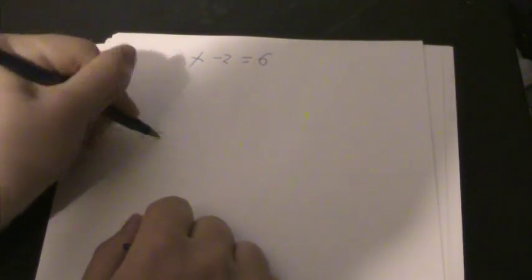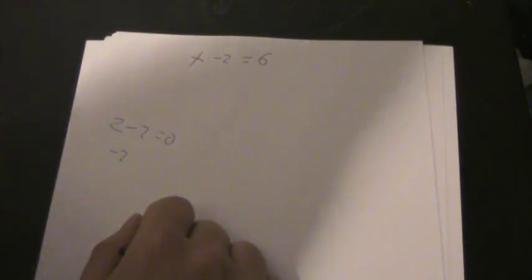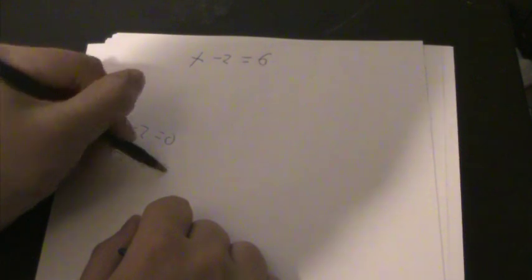So, what is the opposite? Like, how do you turn 2 into 0? Or negative 2 into 0? When you take 2, how do you turn it to 0? You subtract 2, that equals 0. So if you have negative 2, what do you do to it? You want to add to it, right? So you add 2, that equals 0.